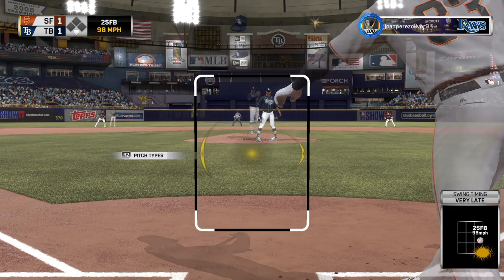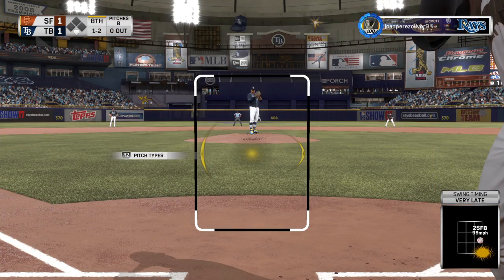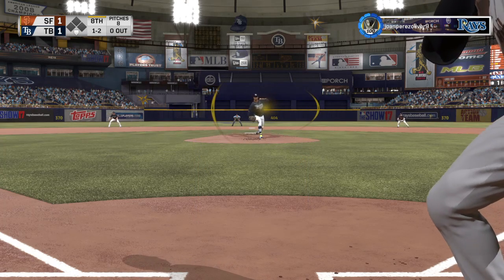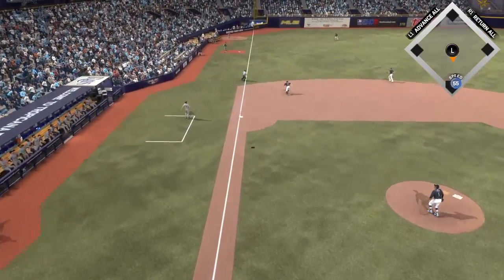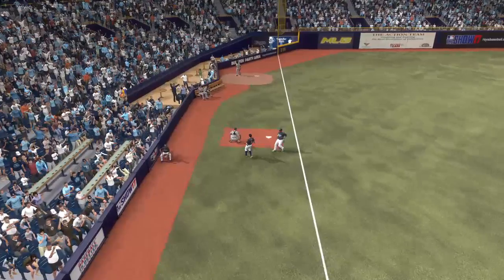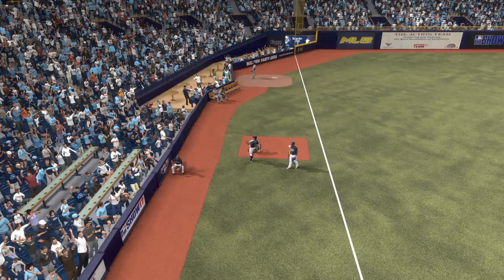A good action on the 2-seamer there, and it's 1-2. He's going to need to shorten up and get that foot down a little bit earlier if he hopes to be catching up to that fastball. And here's a ball hit in the air. Longoria into shallow left. He's got it, 1 away.